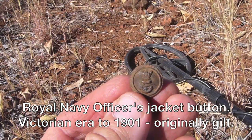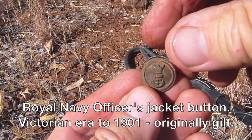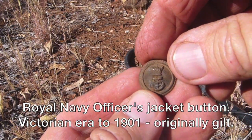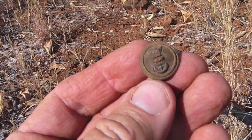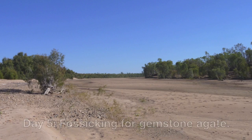It's an anchor surmounted by a crown with a rope edge. Definitely nautical. I don't know if it's naval, Royal Naval or Royal Australian Naval. Certainly there was no Royal Australian Navy in the 1880s. But anyway, that is a beautiful old button. If there's any maker's name on the back, I'll subtitle the information.